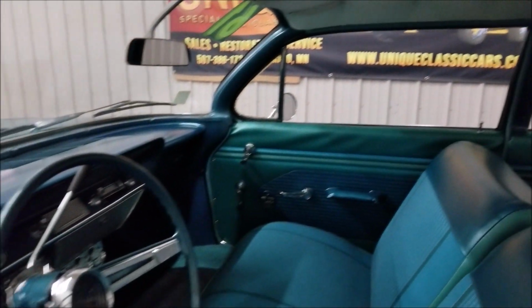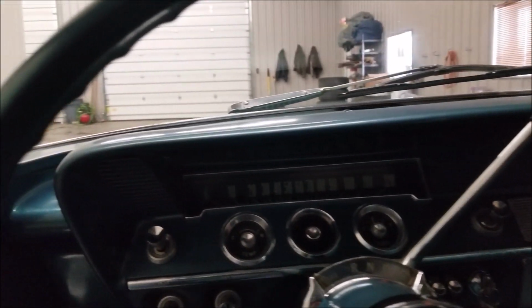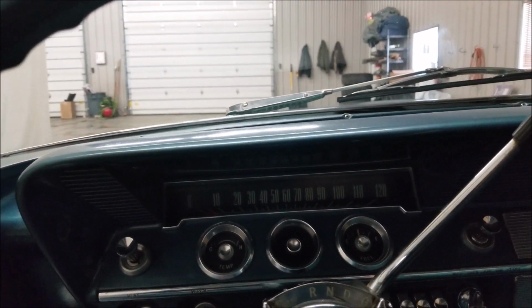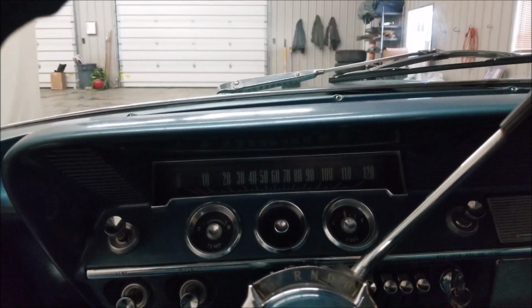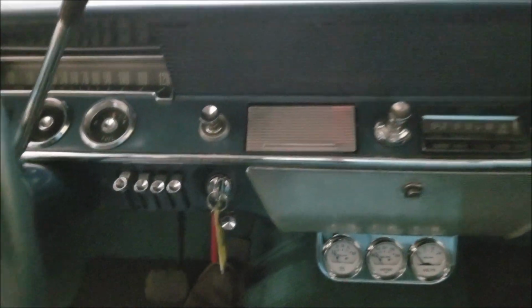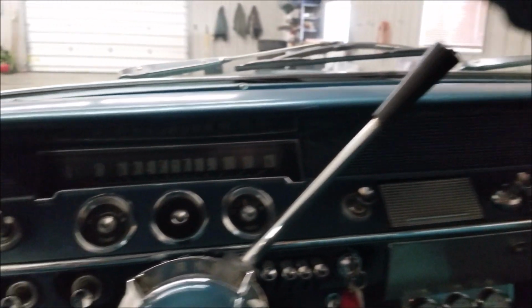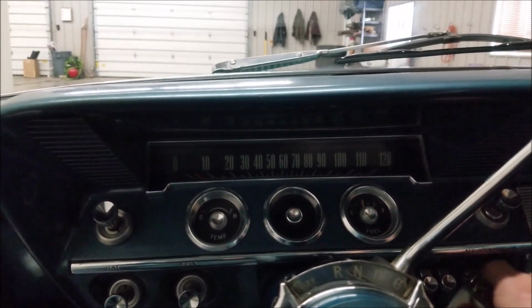Dome light works. Let's go ahead and fire up this 348 and run it, and we'll check out underneath the hood. A couple things I tried a little earlier: I did not have the radio working. The wipers did work. Blower fan worked. And underneath the hood, when we check it out, you'll see it looks like the heater hose and everything is hooked up underneath there. But yeah, let's go ahead and fire this thing up.